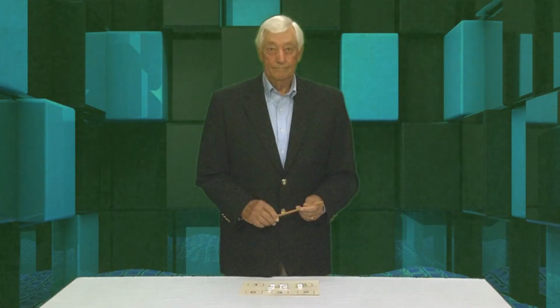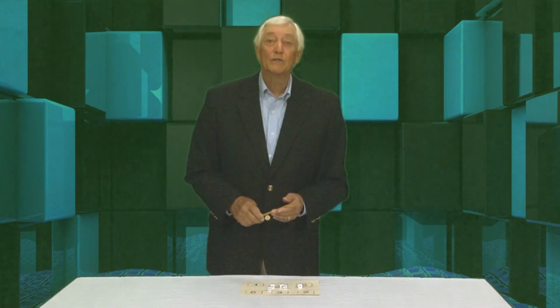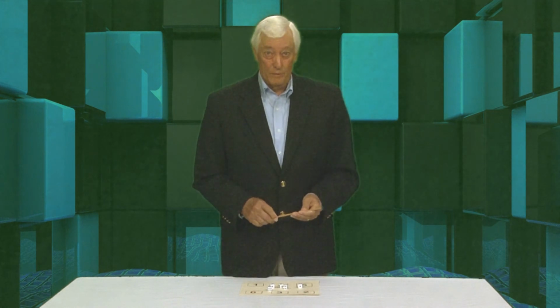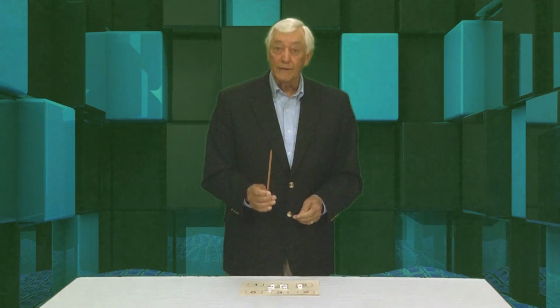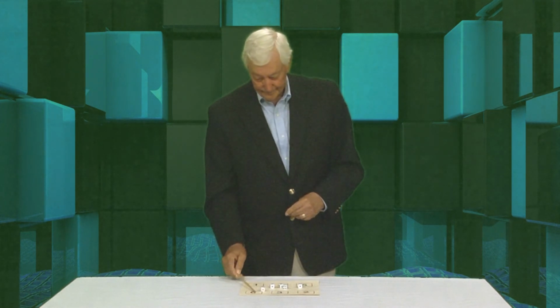Our last skills game is called Number Match. We have numbers 1 through 6 printed on a paper. You must use only one hand and one chopstick to turn the die to match the printed number, and then move the die to cover that same number. To win, you need to turn and move all the dice to match the 6 numbers on the paper in the shortest amount of time.